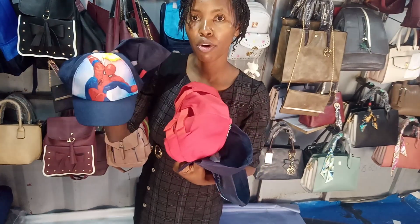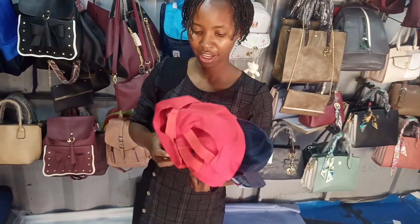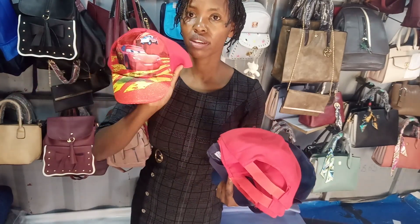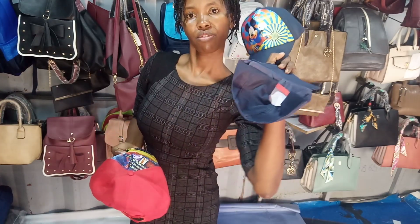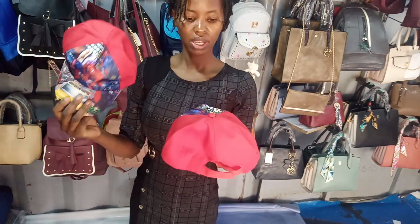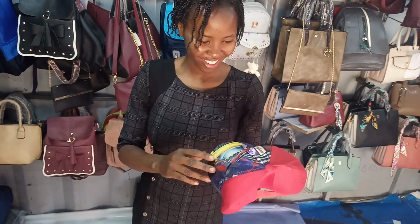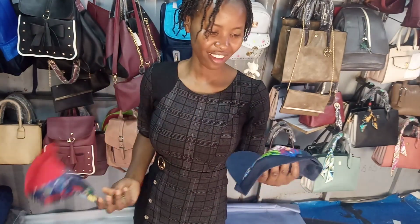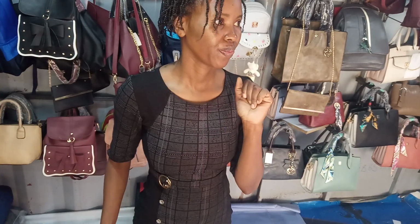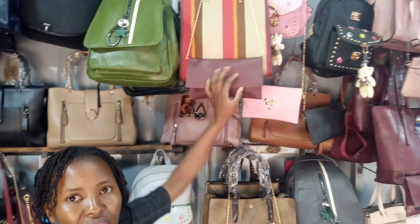Capes to restock for boys. We have Spider-Man. We have this one. Spider-Man ni kama ndo najua for boys. Sijui any other cartoon for boys. Yes. Then we have this one. The girls zilikuwa, so tuli restock za boys only. Yes, wacha nichukue tu.